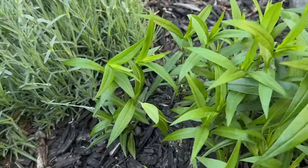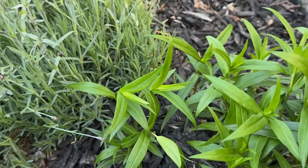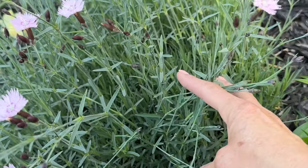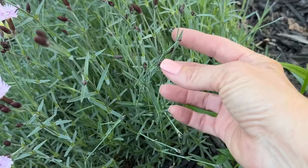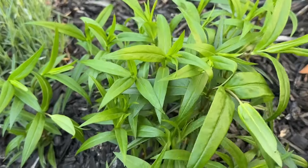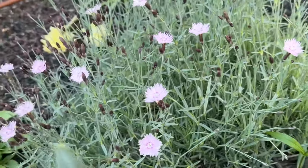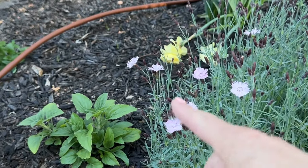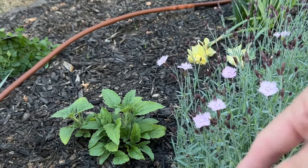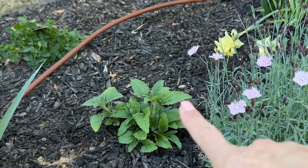You can see this is the tall phlox right here. Look at the foliage against this. See how it stands out? This is more silverish with small leaves, and then this one is more deeper green. That's how you start to pair different textures against each other. And then that right there, I think is my salvia from last year. So that was actually an annual, and it came back for me too.